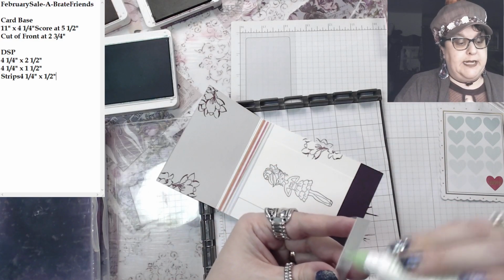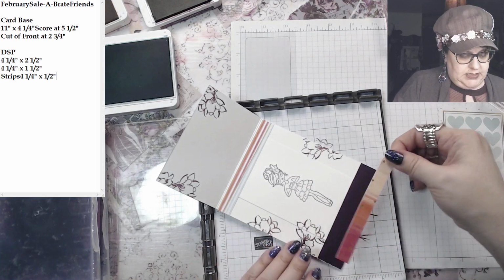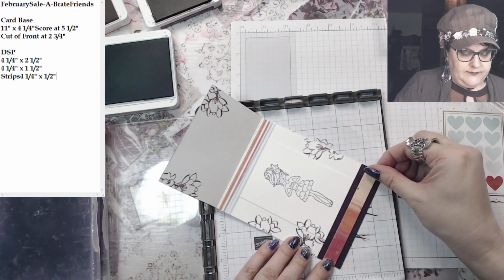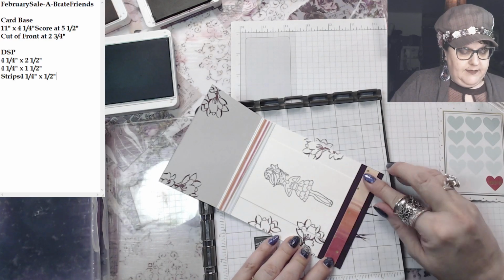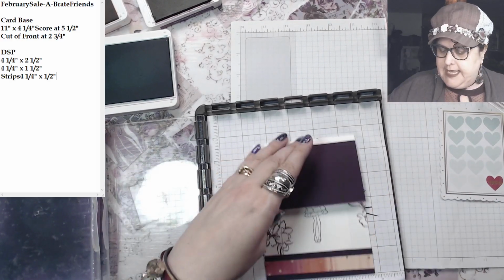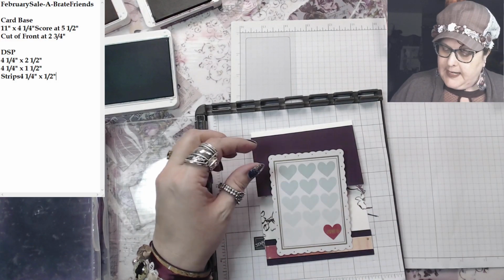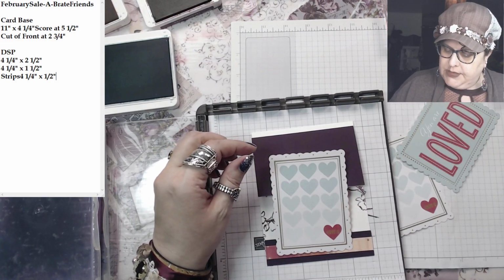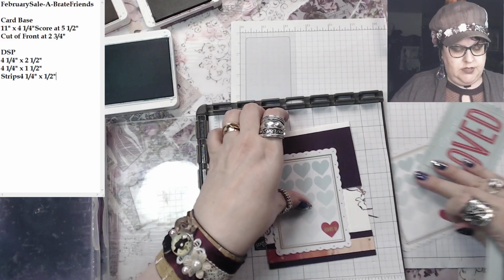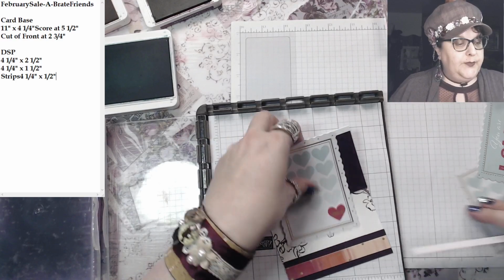So the strips are random, as many or as few strips as you want. That's really your own call, how you like the look of it. And I'm going to go ahead. We know we're using this piece that's going to go on there, but I want to use... yeah, I think I'll use a blue piece.